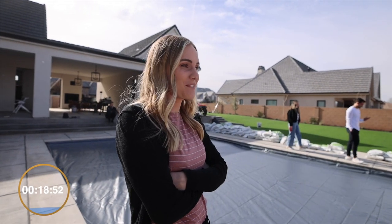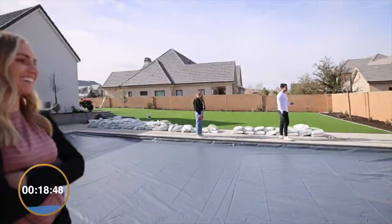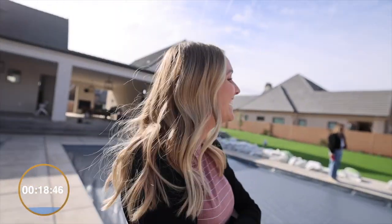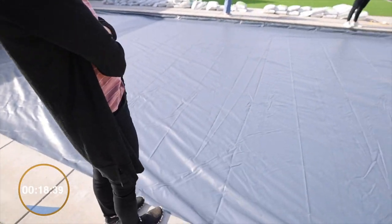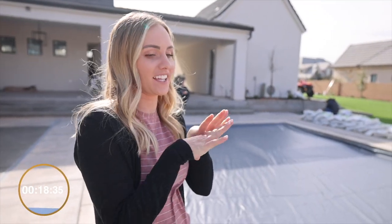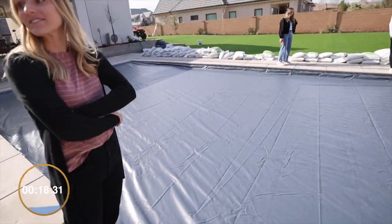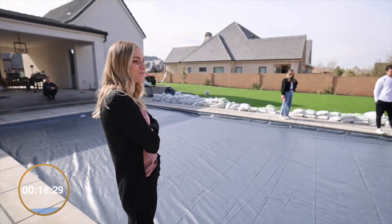He definitely gets an award for putting our pool cover on just like that. How much was the upcharge for having him wear that? I don't know. You did it for free. Ellie, what do you think of the color? I think it's awesome. I love that it's not just black or tan. It has a little bit of blue gray to it. Yeah. It's beautiful. It looks really, really nice.